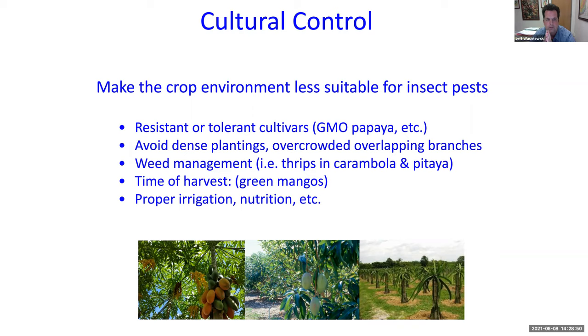You want to avoid dense plantings, like I said. Weed management: you want to be careful what you're growing under your trees, because some thrips like particular weeds that you're growing, and they'll jump to your fruit or your trees. The time of harvest, sometimes you can beat a pest by picking a little early. Some people sell their mangoes green, or as baby mangoes. So they're skipping all the anthracnose, and problems with squirrels, by picking early. One thing I do in my own yard is try to pick my mangoes when they're just about ready, before they get ripe on the tree, because I have some very industrious squirrels that I need to beat to the punch. And then proper irrigation and nutrition.